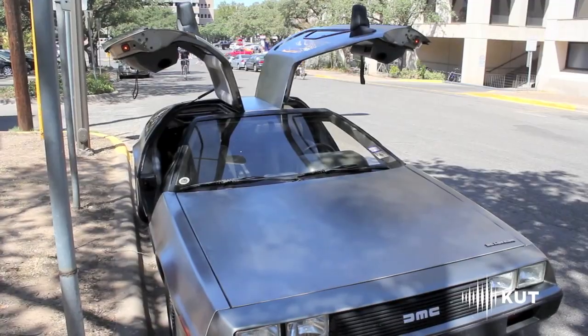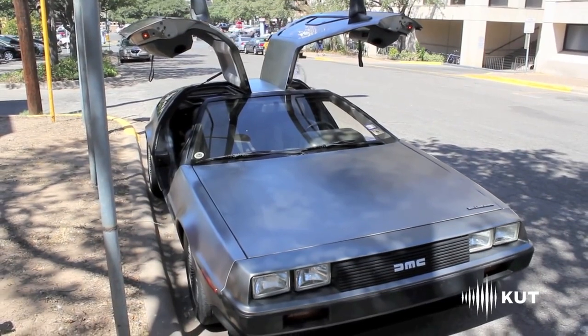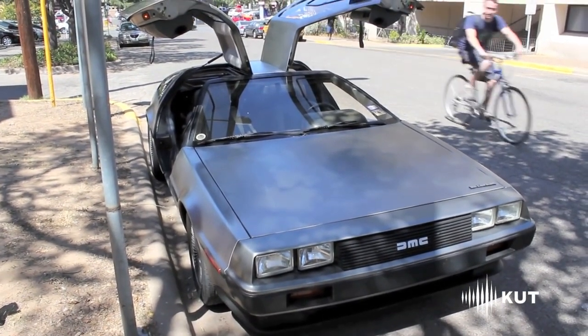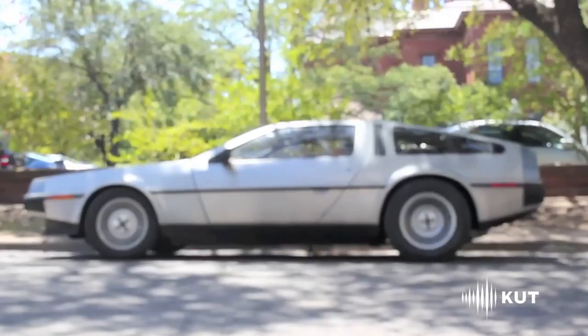When I was 10 years old, which was 1982, I went on a school field trip to a big science museum called COSI, the Center of Science and Industry, and they had a brand new DeLorean parked in the lobby, and it was the coolest car I had ever seen. I really just fell in love with it at first sight.